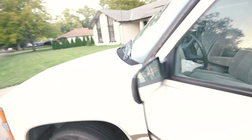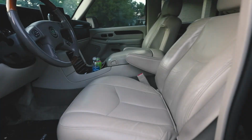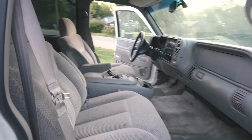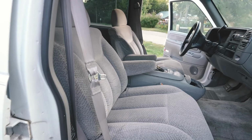My Escalade is the generation after. It's an Escalade, and it's leather seats, but it's the same seat with the armrest. Same thing. There's a reason for that. They're so comfortable. You're hitting the highway, you got your seat tilted back, you hit that armrest down, you throw your arm up there, and I'll tell you what, you're in heaven.